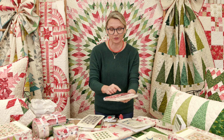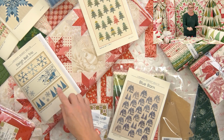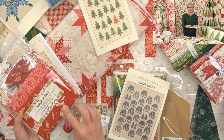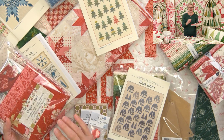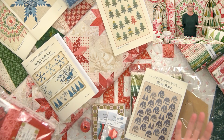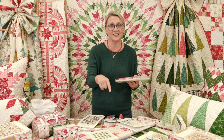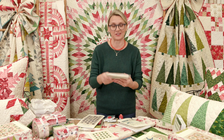All that you have to do is trace the design of a sled from the pattern onto the fusible webbing, iron it to this beautiful fabric, and then open a package of all pre-cut silhouettes and fill it up. I'm going to show you that table runner. Stay tuned because you want to see it.